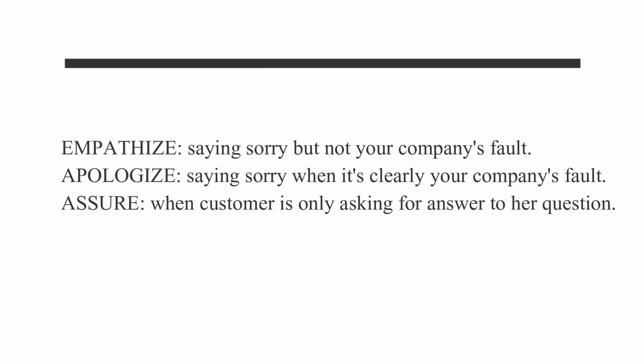So when do you empathize? You empathize when you're saying sorry for the customer, but it's not necessarily your company's fault. For example, you're saying, oh, I'm so sorry to hear that. That must be really hard for you. That is empathy. But what if it is your company's fault that the customer is experiencing an issue? In that case, you need to apologize to the customer. You just have to say, I apologize for this inconvenience. That is apology. That is owning up to your mistakes.